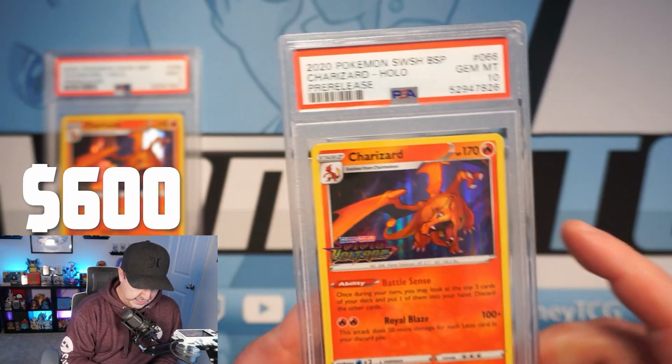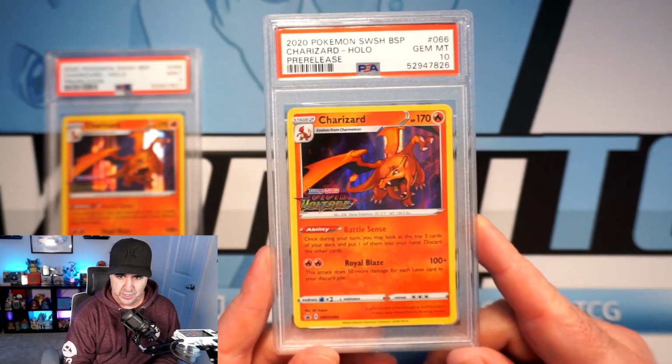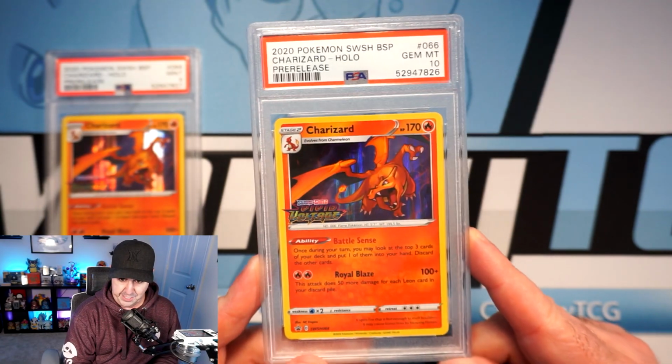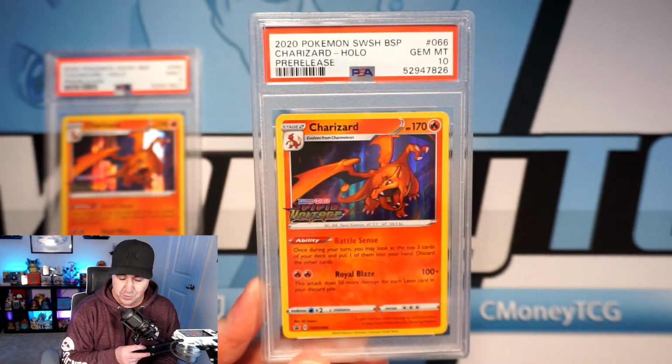So this in a 10, I believe, is around $500. So this is a $500 pre-release Charizard. I will definitely take that. That's art. You've got kind of the storm clouds and the volcano thing going on in the background. I will take that. That's super cool.